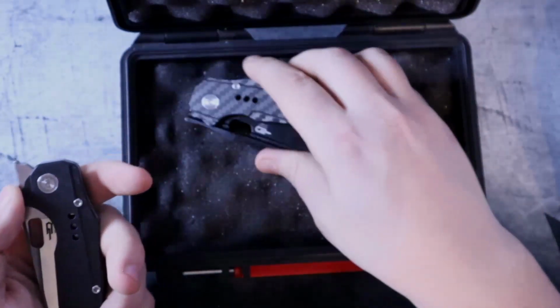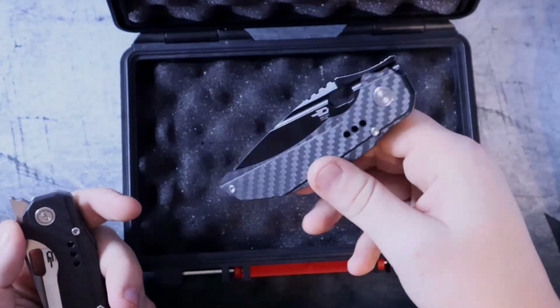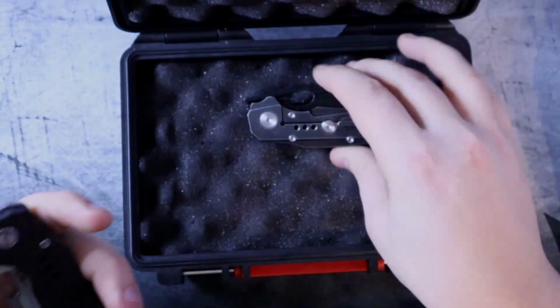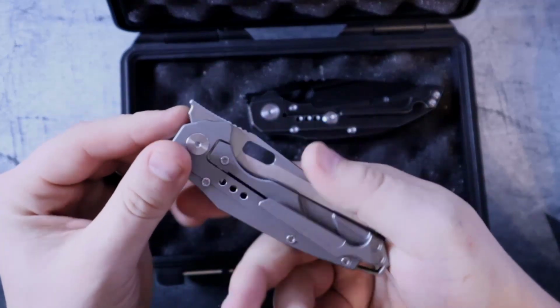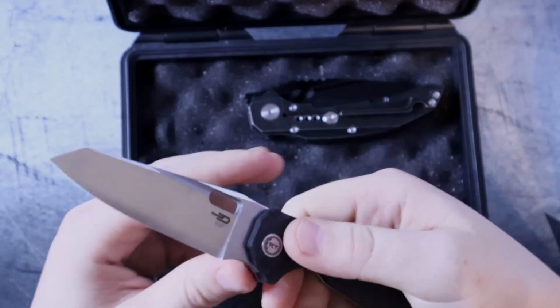So I'm going to put this down, which, by the way, is tough to do with this knife. It's just super fun. We're going to talk more about this guy in a minute. First deployment on the channel. Bang.